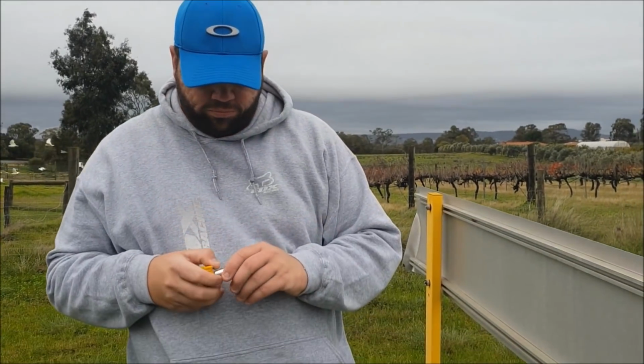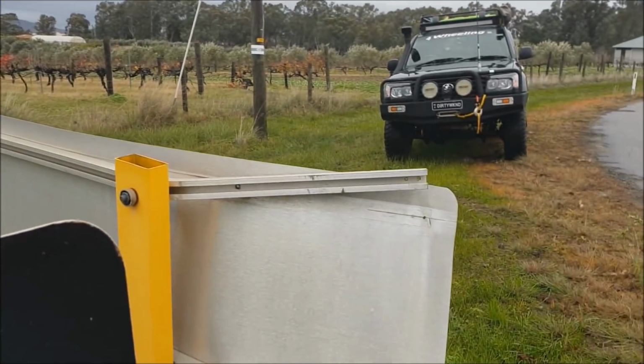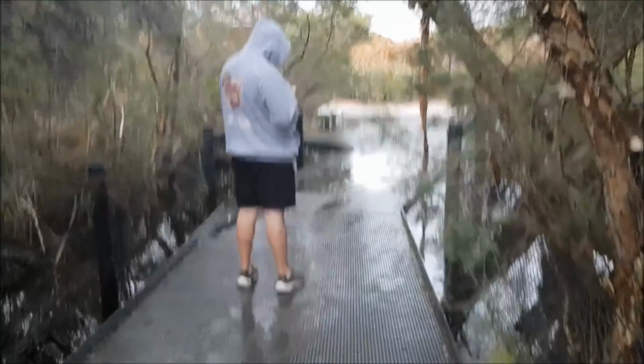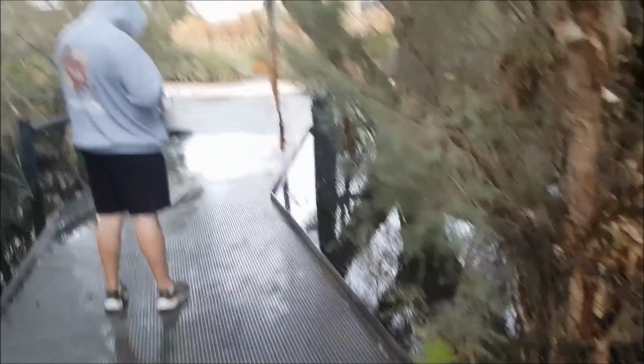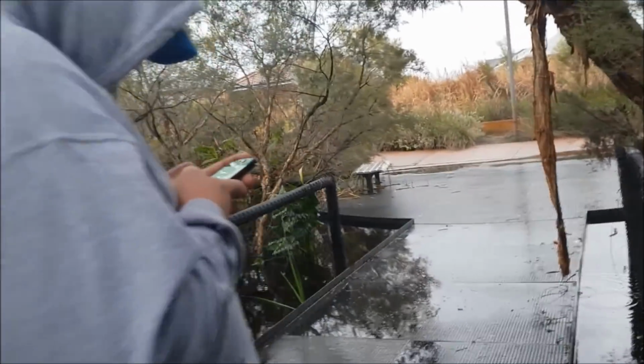Actually, at the top of the factory. And now we're caching. Oh, there we go. I found it. Someone obviously doesn't know how to drive. So we come to another location, looking for another cache. We're also catching Pokeballs. Pokemons.